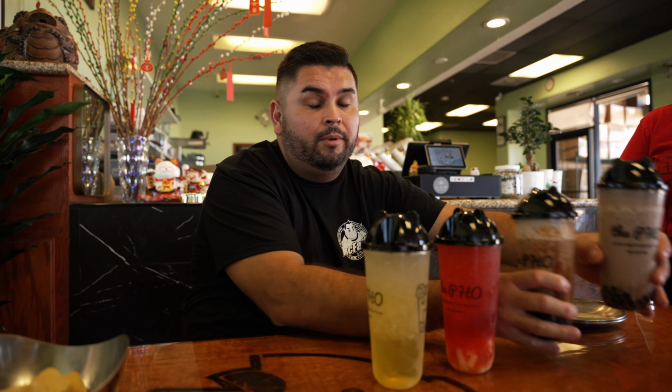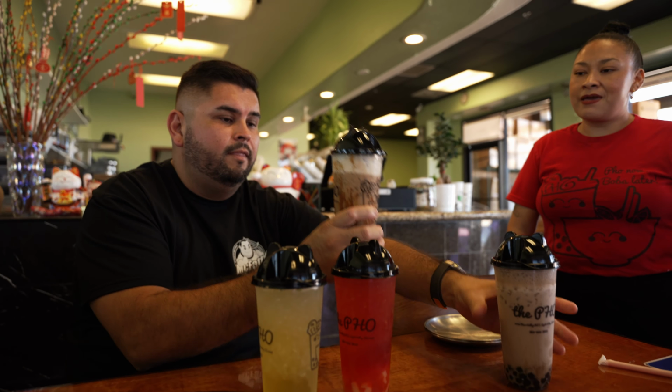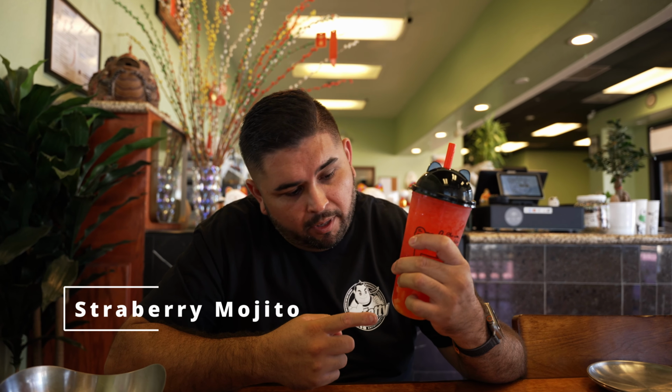And they were just generous enough to bring us these drinks just to try, just because they're popular. And then this is a milk tea taro. The taro milk tea. Yes. Taro milk tea with boba. And this guy was a brown sugar milk tea. Brown sugar milk tea. So we're gonna try all these drinks right now. Let you guys know in on a secret. And like I said, these are really popular here. Strawberry mojito with some rainbow jelly down below. Let's take a sip.